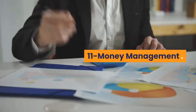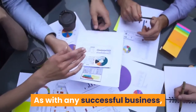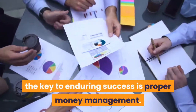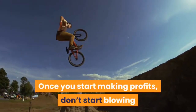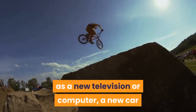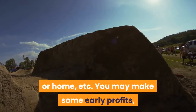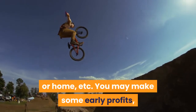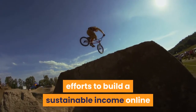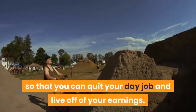11. Money management. As with any successful business, the key to enduring success is proper money management. Once you start making profits, don't start blowing that money on frivolous purchases, such as a new television or computer, a new car or home, etc. You may make some early profits, but you need to continue to ramp up your efforts to build a sustainable income online so that you can quit your day job and live off of your earnings.